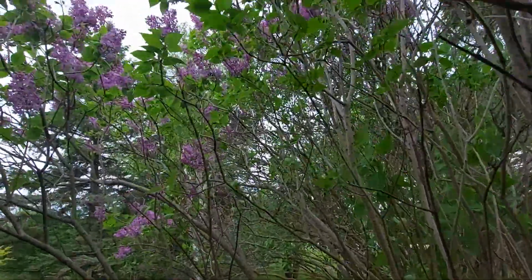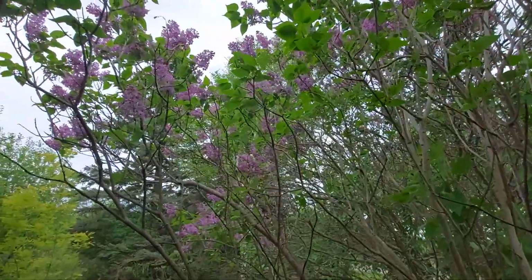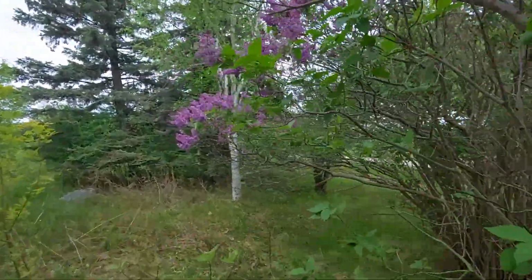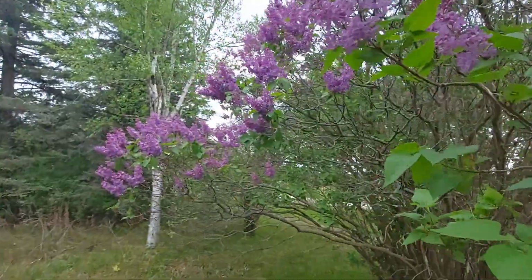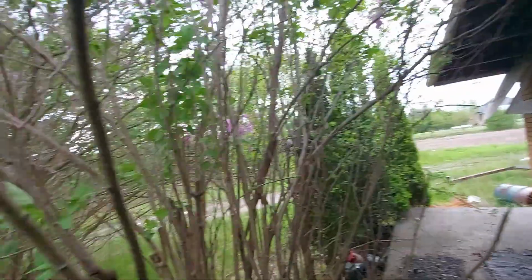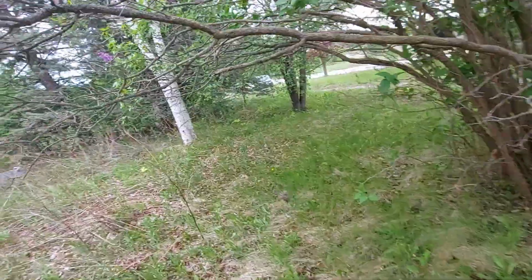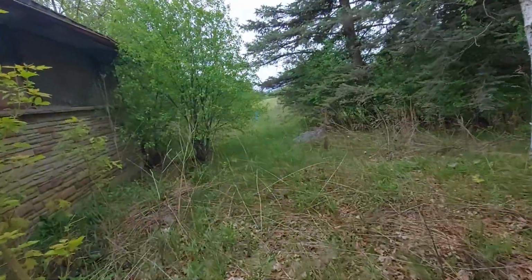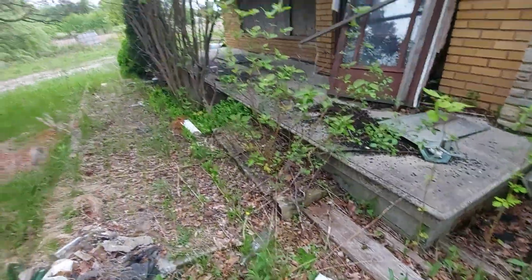So yeah, they have a beautiful lilac tree. All the lilacs are in bloom. Smells so nice. Oh, this way. Ow! Just whacked myself in the head. Well, and they got lily of the valley growing over there too.